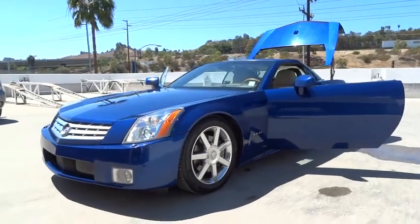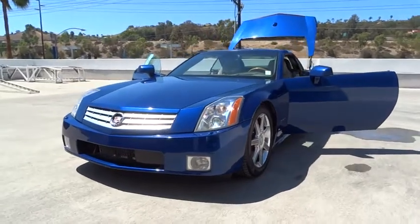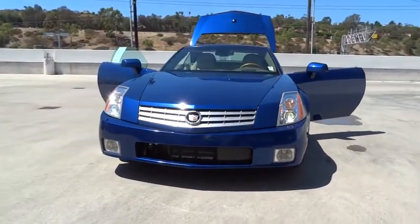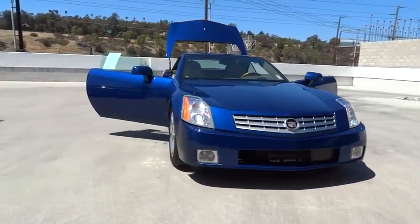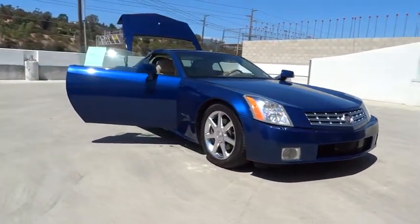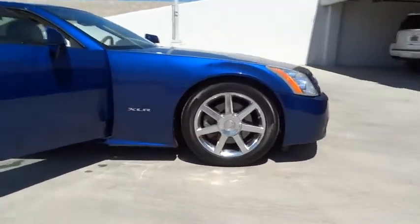2004 XLR. The Cadillac XLR Roadster combines power and performance in a luxury vehicle. A retractable hardtop convertible, the XLR features such standard equipment as heated and cooled leather seats, remote keyless access, and side airbags, as well as a navigation, audio, and DVD system sharing a 7-inch dashboard screen.